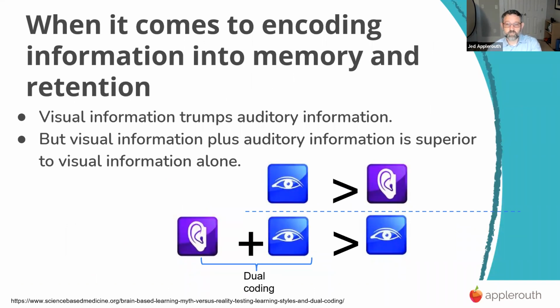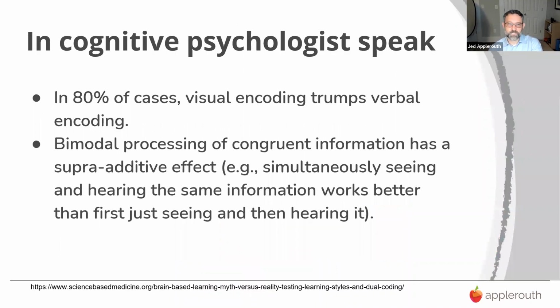However, if you add visual plus auditory, I hear it and I see it, that is better than visual alone. So that's dual coding, because the brain can handle more. It's called bimodal processing. It's super additive. I can hear something and see something, and together I retain more than if I just saw or just heard it, which makes sense. So you want to present things with multiple modalities: visual, movement, spatial. That's better than any one alone.